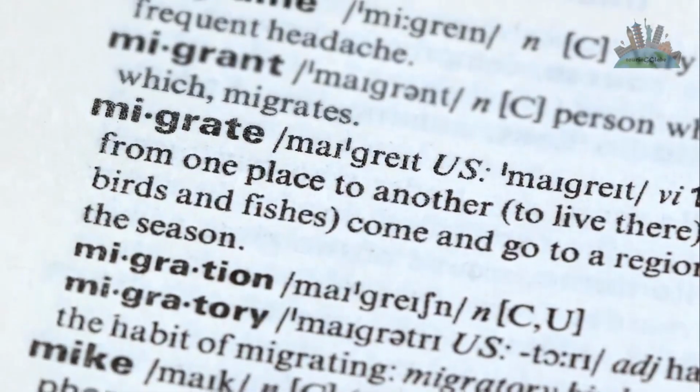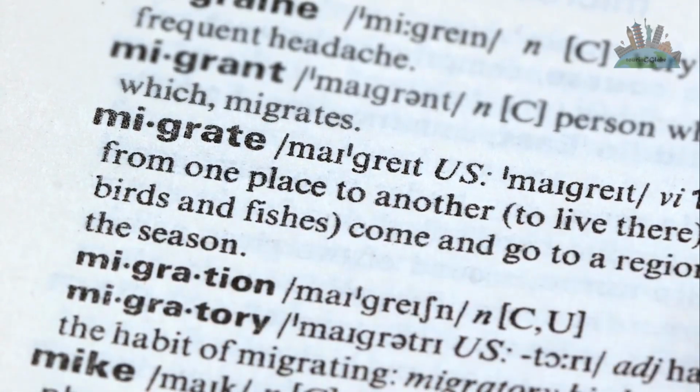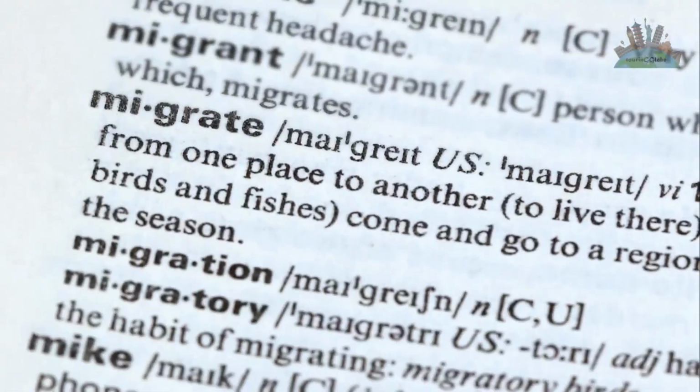Whether you're going for a short vacation or planning a new life in one of the world's most peaceful countries, understanding the process is the first step toward making your New Zealand dream a reality.